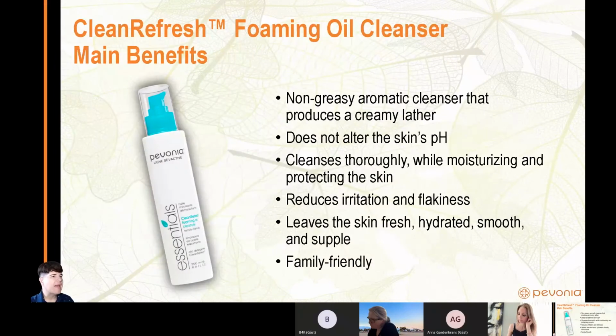So with that said, this is the summary of the cleanser. It's a cleanser that does not affect the skin's pH. This is very important. You should never use a cleanser, or if you have to use it, try to not use it for a very long time, any cleanser with a high pH. All right. So you must use a cleanser with a low pH, a cleanser that is more pH balanced, meaning friendly with the skin's acidic pH.